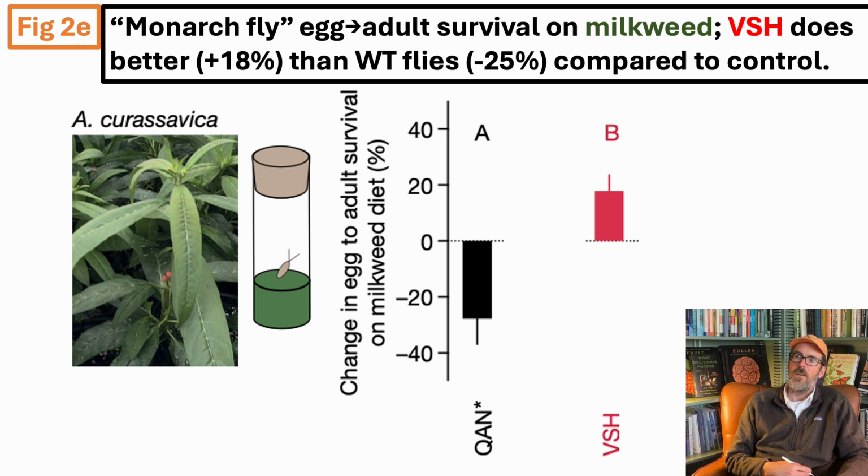We see the VSH genotype has a higher number than the QAN. The y-axis is change in egg to adult survival on milkweed diet, and that's change from the normal feed for these flies. So the QAN wild type, that's the real wild type flies, had a decline of 25% survival from egg to adult on this milkweed extract. It could tolerate it a little bit. It didn't just up and die, but the VSH had an 18% better survival on the milkweed extract diet. So not only did it survive, but it did better than the control. So it can not only sequester and metabolize this Ouabain, it actually gives it a fitness advantage.